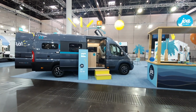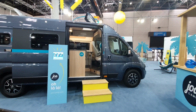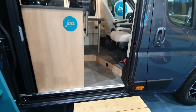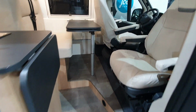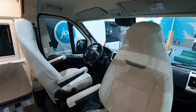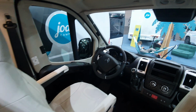For the 2022 season, Pilote has introduced a new brand. It's called Joa, and this one here will cost just under 50,000 euros. It is your typical camper van. It looks like a Fiat Ducato, but this one is on the Citroen Jumper.